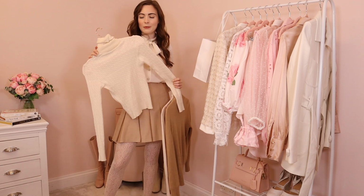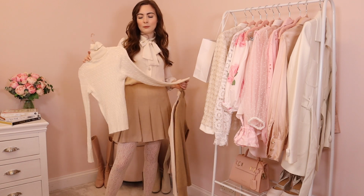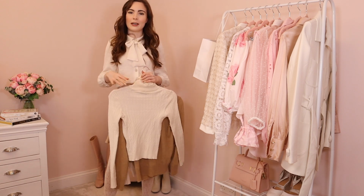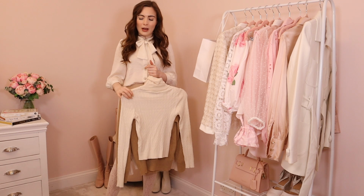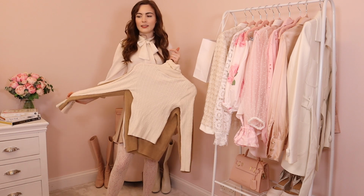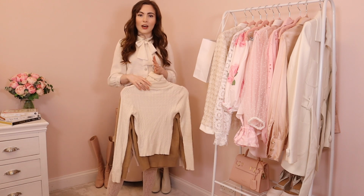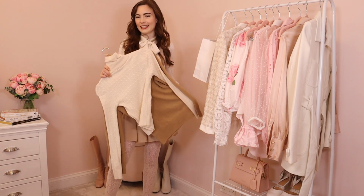This is kind of like a cable knit one. I would say this is more for now when it is that bit colder. When it goes more into summer, you probably won't want to be wearing these, but lightweight knits get you through spring because they're just so easy to layer. So yeah, spring essential number 6.